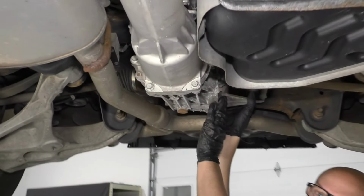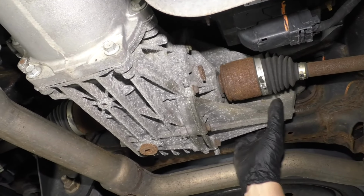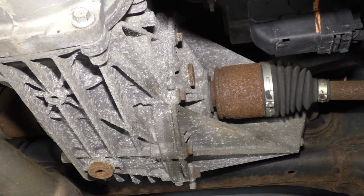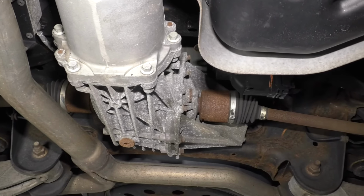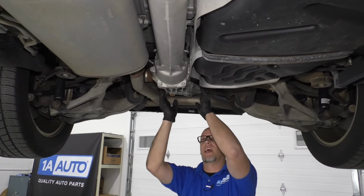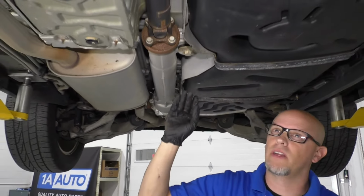And the rear differential, located right here, you want to replace that fluid every 45,000 miles as well. Fill plug is right there. Pull that out first, drain the fluid, put the drain plug back in, and then top it off. Now, while we're under the vehicle, you want to look for any leaks, see if there's any axle seals leaking or any fluid leaking out of this area or right here.